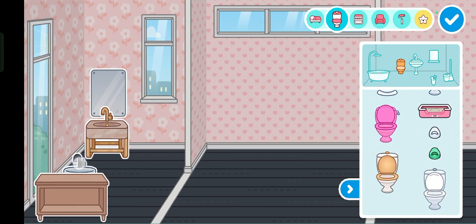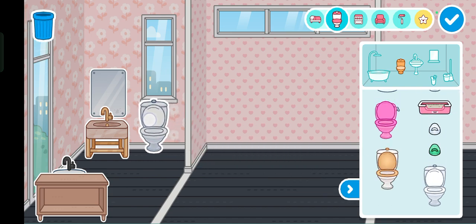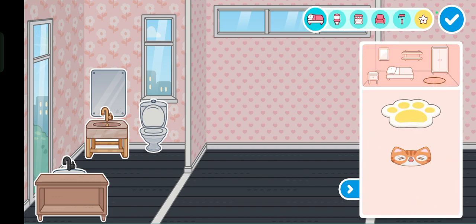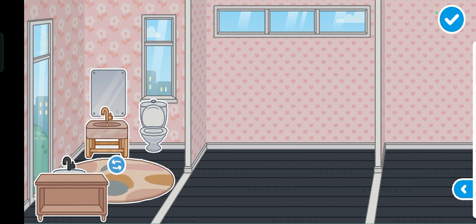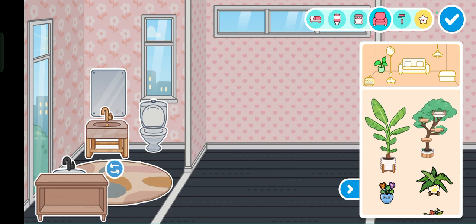Okay. I'm just gonna move this a little to the side. Put it right here. I want it to be gold. Add a carpet. This is actually a bit simple, so, yeah. Hold on, you guys. Hold on. Okay, never mind. Okay, let's add a light or a curtain or something.